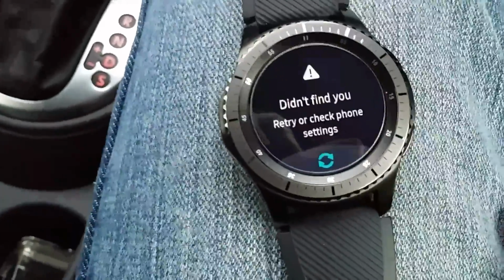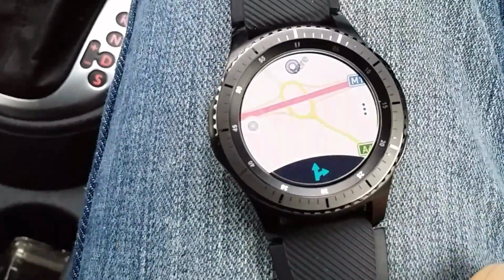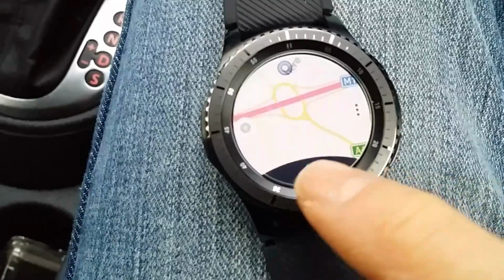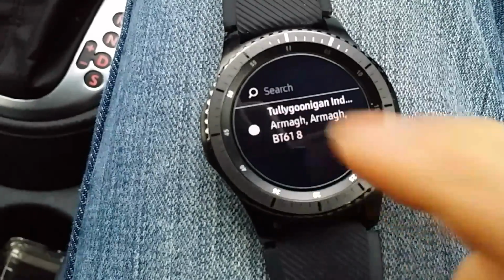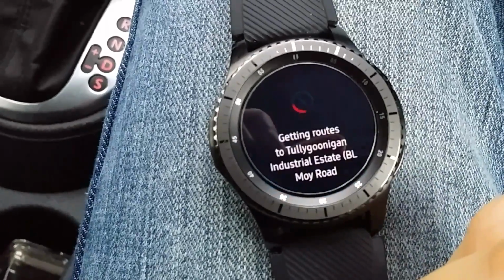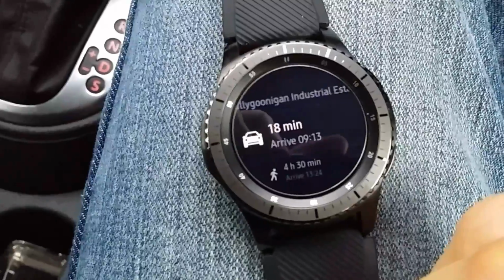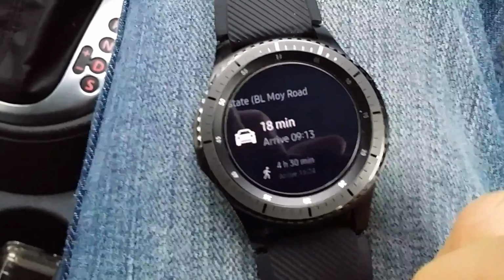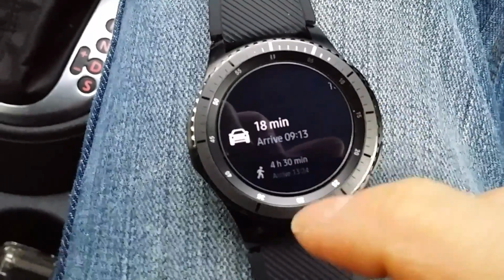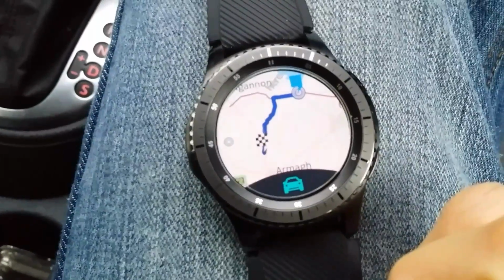So it's still flashing up here, didn't find you, retry or check phone settings. So I'm really not sure that this is going to be successful at the moment. But I'll try hit and navigate. So it is actually bringing up the address, scrolling across the top, and then my arrival time, or if I walk. So if I select the car here, there it's showing me my route.